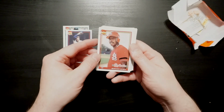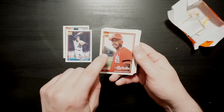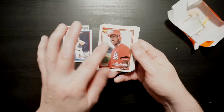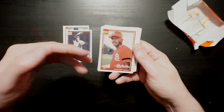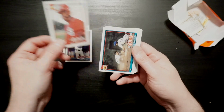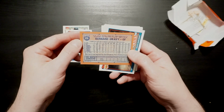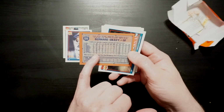Bernard Gilkey. In 1991, when I first got this card, I was very overjoyed. Bernard Gilkey was part of the Cardinals' great future at this time. Very good outfielder. He may have gone on to the Mets at some point, I don't know, but this was the beginning of his career.